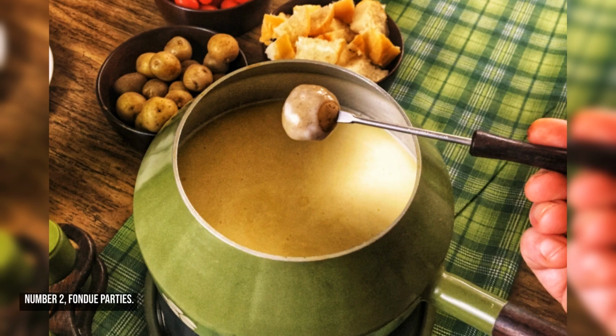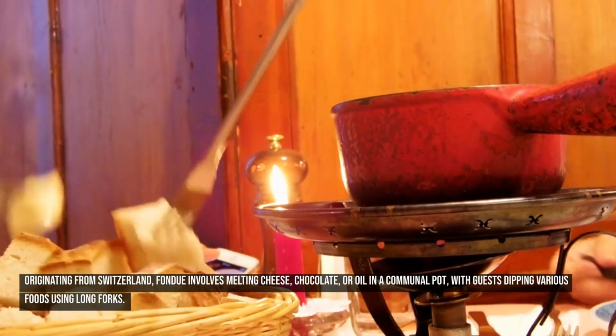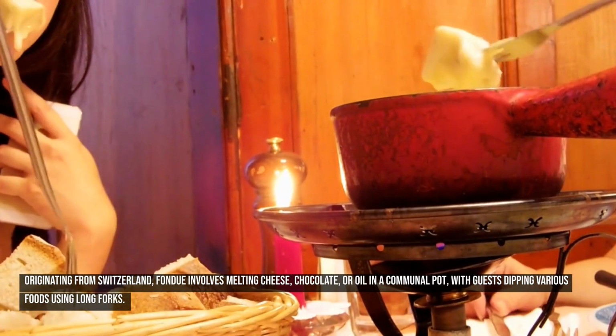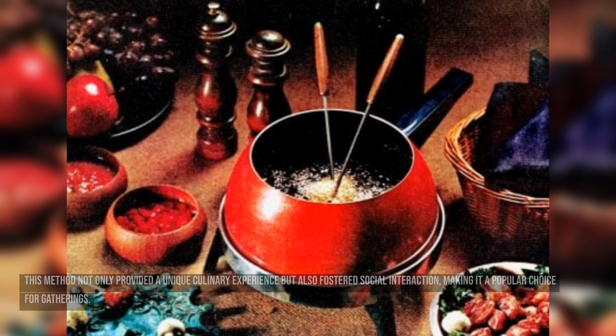Number 2. Fondue parties. Fondue parties emerged as a cultural phenomenon in the 1970s, transforming dining into a communal and interactive experience. Originating from Switzerland, fondue involves melting cheese, chocolate, or oil in a communal pot, with guests dipping various foods using long forks. This method not only provided a unique culinary experience, but also fostered social interaction, making it a popular choice for gatherings.